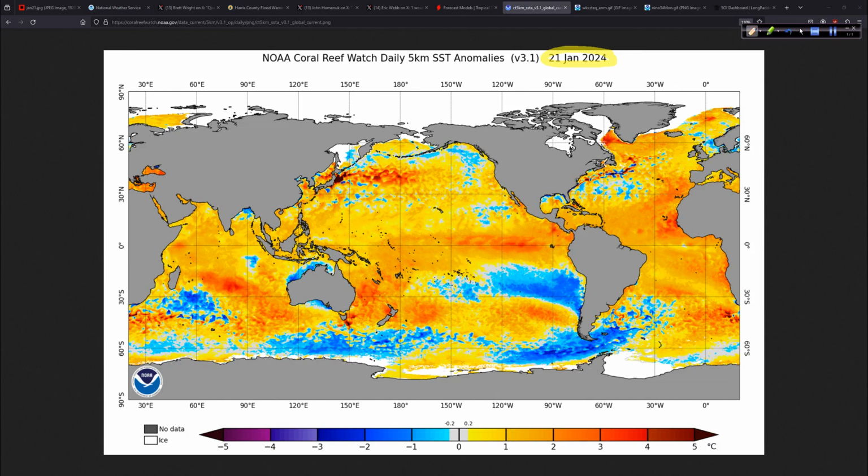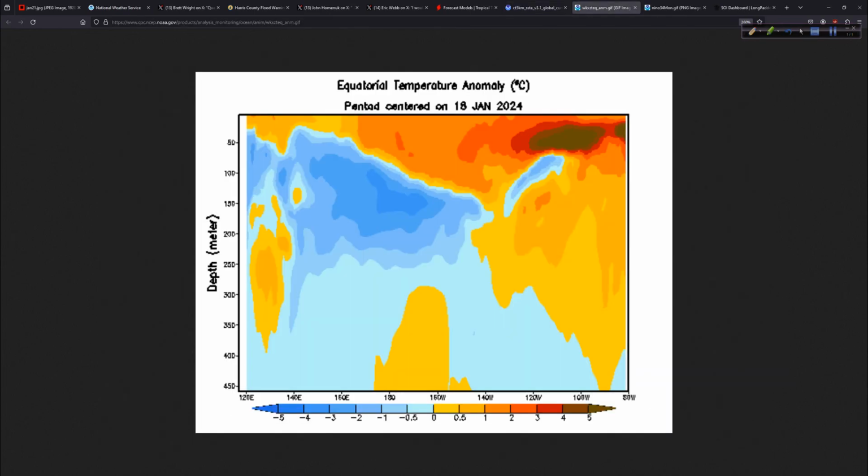What will this look like August 21st? Well, a lot of the guidance does suggest that this will strengthen, this will transition to this color, blue, and we will have a La Nina. What would get us there? Well, we can look at the subsurface. There is a lot of subsurface cold anomalies, water waiting.